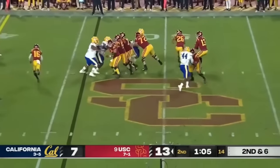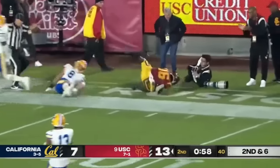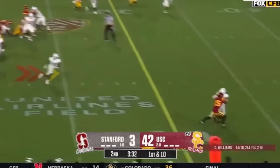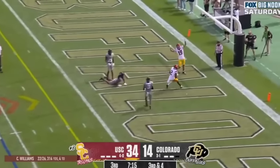Inside a minute to go, and Williams to throw off play action, steps up in the pocket, got a receiver, it's caught inside the 20 by Taj Washington. Williams still in there, and he's going to push off towards the corner. That's Williams. Over the middle, touchdown, guess who?